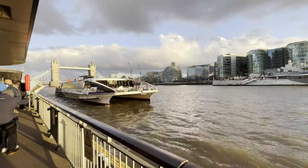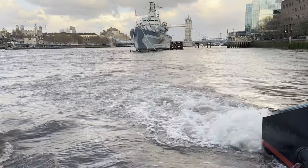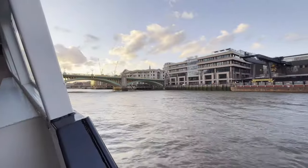Today, I'm taking the Thames Clipper from the Tower of London all the way to Westminster and seeing all the sights London has to offer along the way by sea. So without further ado, let's go.